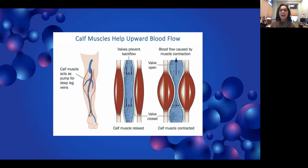It allows the valves to open to let blood go up, because there are valves in the veins which prevent gravity from holding the blood in your legs. So the veins carry the used blood after oxygen has been removed, and they have these little delicate valves that open and close to let the blood go up and prevent blood from being held in the leg or pulled back down by gravity.